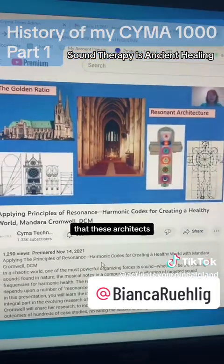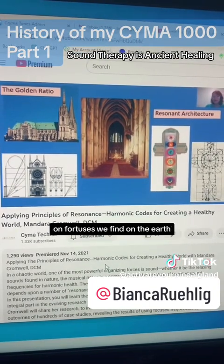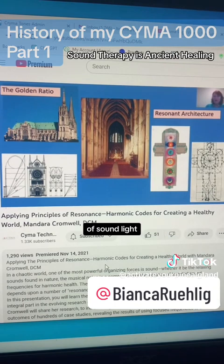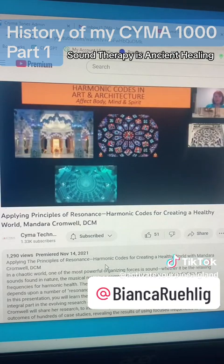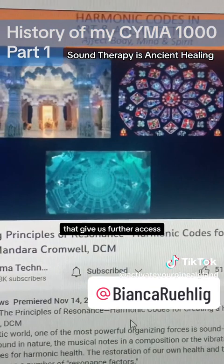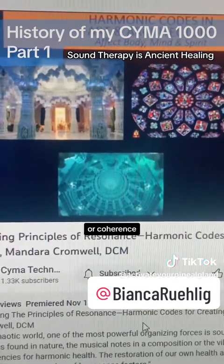So it makes sense that these architects would build these resonant structures on vortices we find on the earth that have naturally occurring magnetism, and built so that the structures can harness sound and light. So these happen to be the three most powerful energies that we have in the universe: sound, light, and magnetics. Embedded into the architecture, we find what I call harmonic codes, images and geometries that give us further access to deep states of healing or coherence.